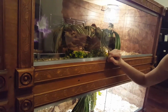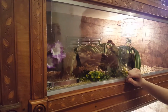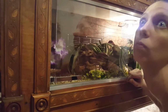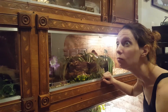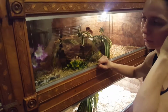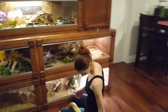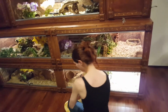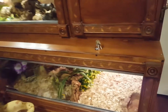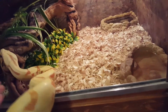Because we feed all frozen-thawed, I'm over there in the kitchen thawing everything out in the sink, and he's just watching me. He knows my mannerisms, like, oh yeah, he looks like he's thawing out food. And it's usually right on cue of his feeding schedule anyways, so it's not like we're just like, oh, he looks hungry, let's feed him. So it's very scheduled, but he definitely has his way of telling you, hey, it's feeding day. Which is really funny.